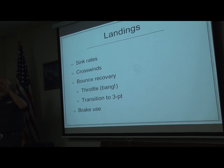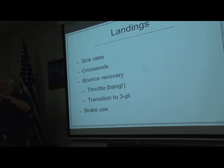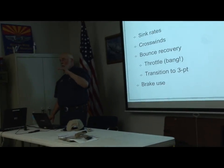Sink rates. If you develop a high sink rate, you're going to bounce. In this airplane, correcting from a bounce is usually best by going around. Most people that try to correct a bounce, if they get too high, unless they're used to it and can bring in a little power to correct it and make a landing, end up bouncing again, and then they get into the crow hop situation, and then it ends up in a mess. So at least at first, if you don't have an instructor on board with you and you develop a bounce, just go around. Live to fight another day.